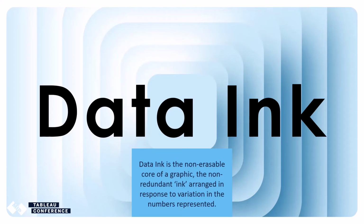So Tufte asserts that in displaying data, we should remove all non-data ink as well as redundant data ink, within reason, to increase the data ink ratio and create a sound graphical design. What on earth does that even mean? That's a little bit confusing and a bit jargonish, but it basically means remove things that don't absolutely need to be there. Things that need to be there essentially boil down to the things that convey information.